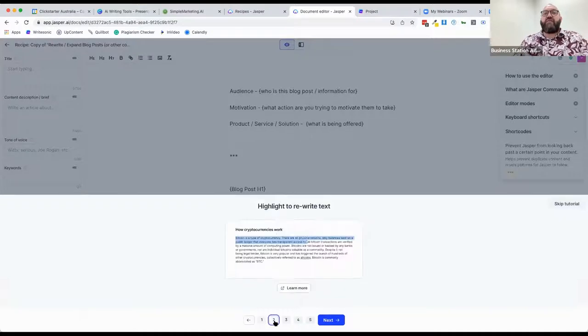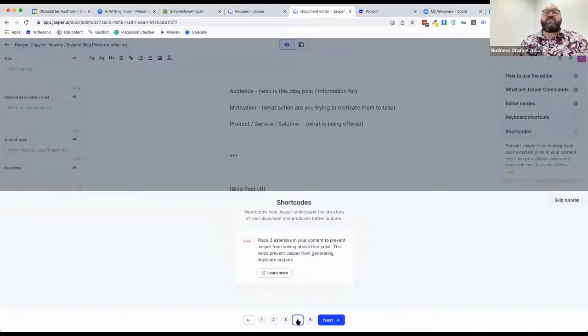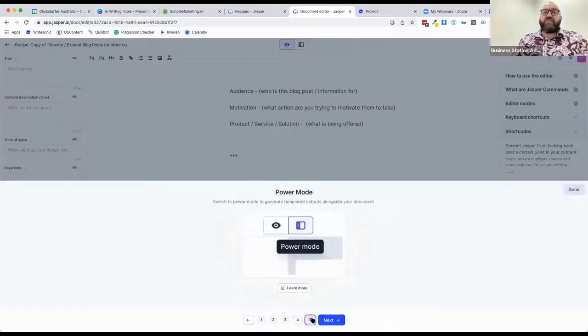I then go and work on highlighting text that I want to rewrite. So I'm going to bring that in from another source. I'm then going to look at highlighting and formatting text into headings and subheadings. I can then also use asterisks to prevent Jasper from seeing above that point. So we go, do not do anything that's above this bit. It helps you from generating duplicate stuff. And then also looking at number 5, we can look at what we call a power mode. That's to generate templated outputs alongside the document, so you actually see some suggestions of what the stuff could be across there.